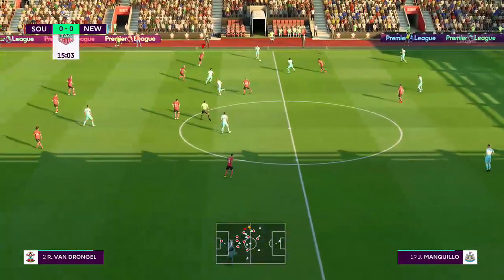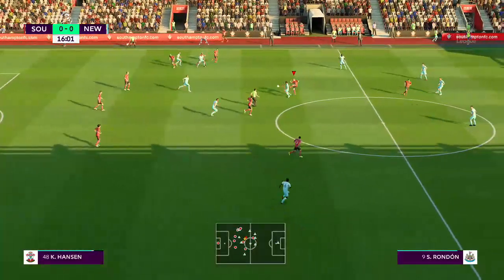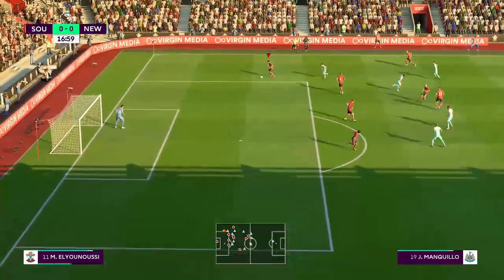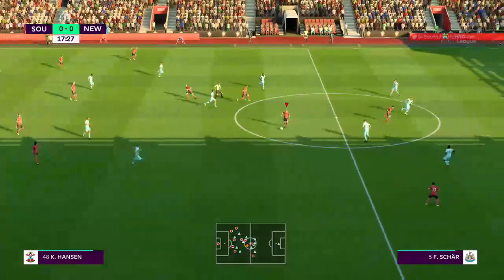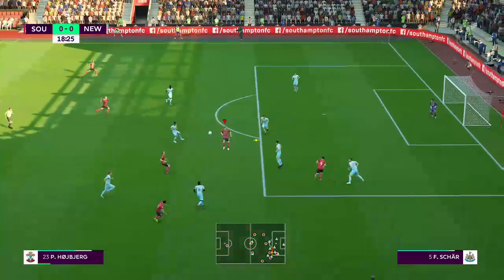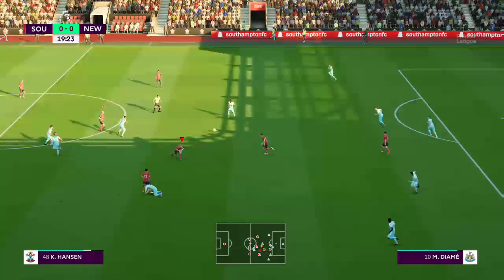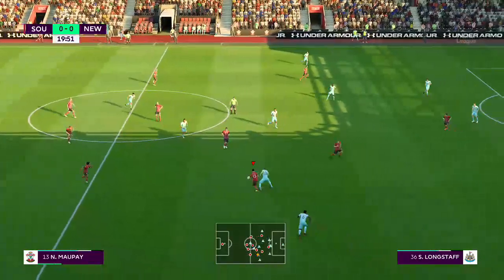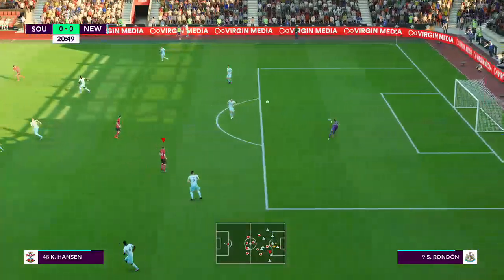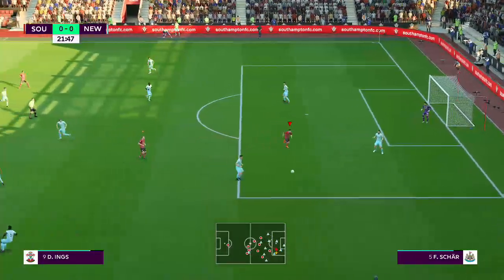Pulido. Mohamed Diame. It's Manquillo. Pulido. Gabert. Hansen. He's coming forward with some danger. And now the shot! And they get it away. It was an easy save because he was able to plot the path of the ball all the way into his hands. Newcastle United knowing that nothing less than a top performance is going to give them a chance of winning this one.